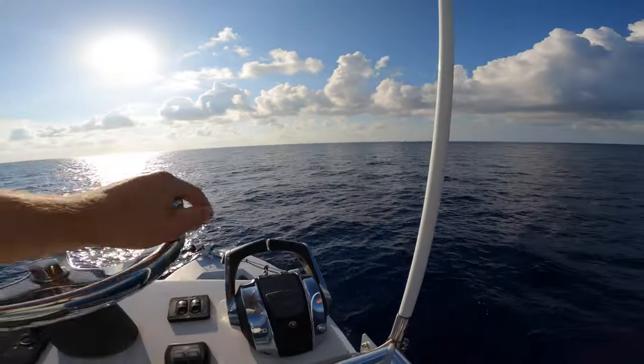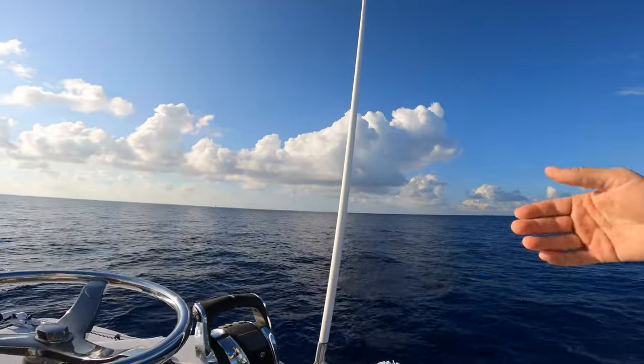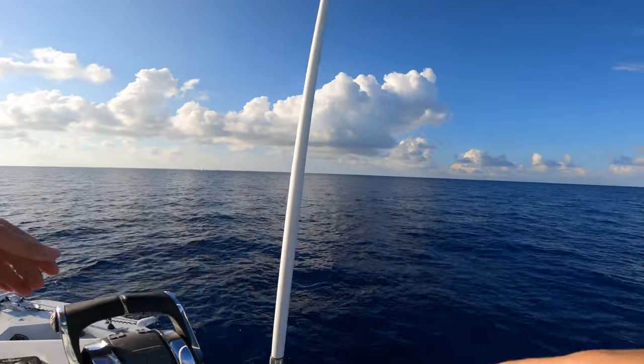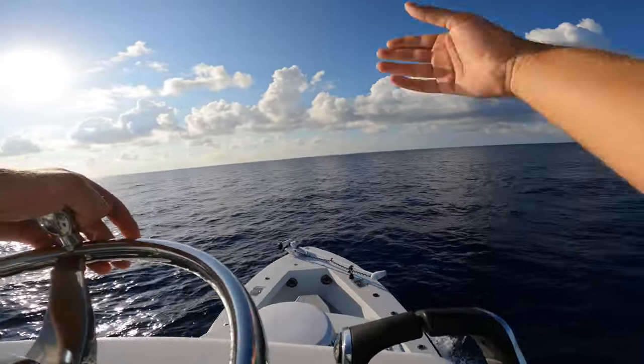For you guys who don't know, because the Gulf Stream's coming from the south, the wind is coming from the south, so it'll lay down real nice. That's why you can see it's getting flat out here. So let's go find them mahi, baby.